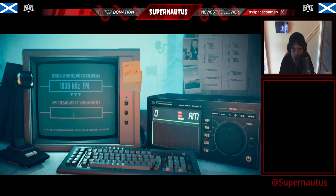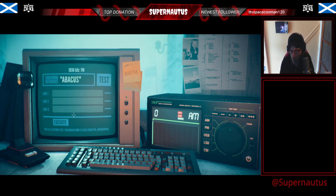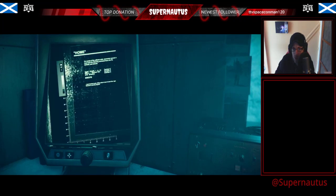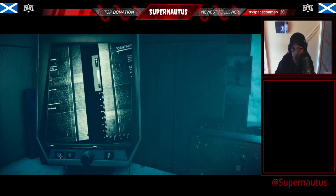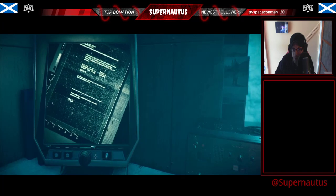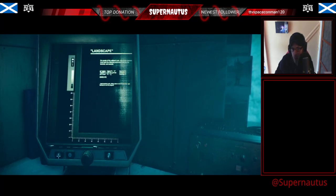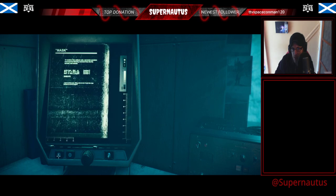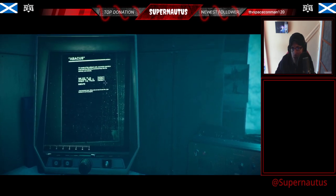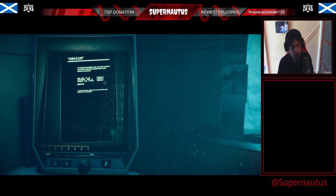So the authorization key. Code word abacus. So then the thing with that, abacus said... Oh, we've gone too far, haven't we? I should really turn this so that it's not off to its side. There we go, that's better. Abacus. So there's lines of text it's asking me to put in. Abacus. Sys.exe. What does that say?